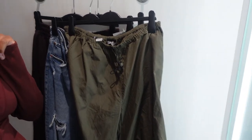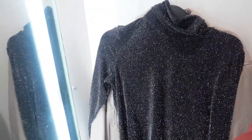Y'all, we're in the fitting room, but I gotta make this quick because Anthony's outside waiting for me. So this is what we're trying on. Like 4 pairs of pants and then these 2 shirts. So let's make this speedy. So these are the parachute pants. I actually ordered these with the order that I just returned, but they sold out, so they didn't send them to me. But these are medium.